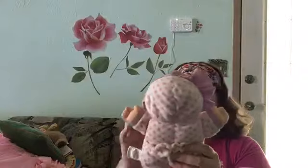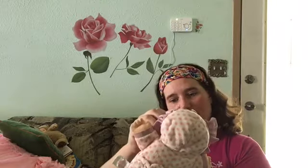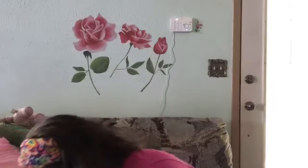Cabbage Patch, Babyland. It is old. I'm not sure. It's made in Thailand. But I'm not sure. It doesn't have a year on it. But for the quarter, 50 cents or whatever I was paying, somebody will pay me more for that.